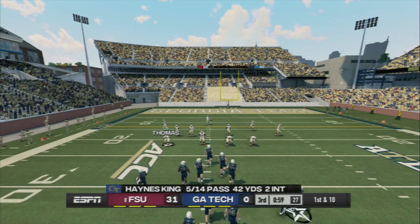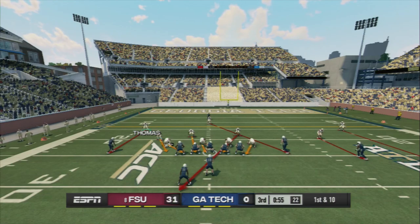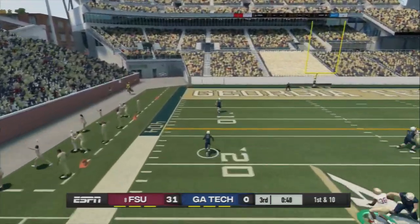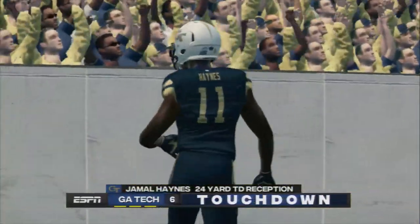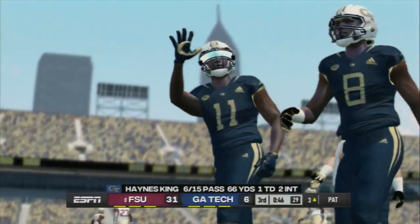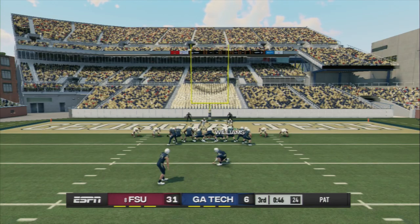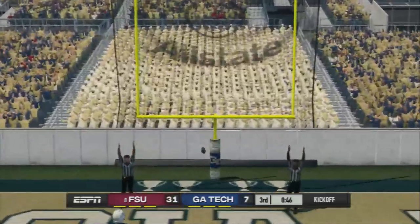From the 24-yard line, it's first down. The quarterback in the gun with 5 receivers. Gets it off as he's hit. Complete. Touchdown. Touchdown, Georgia Tech. He splits the uprights with the extra point.